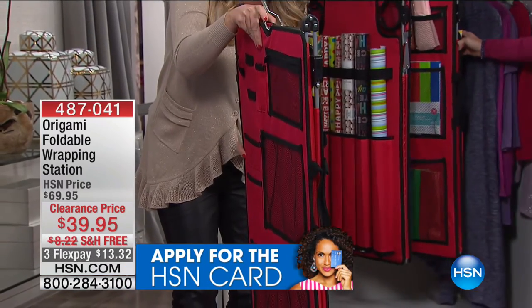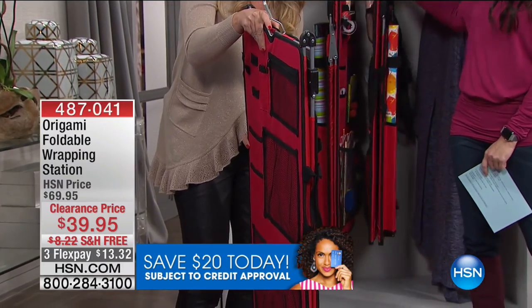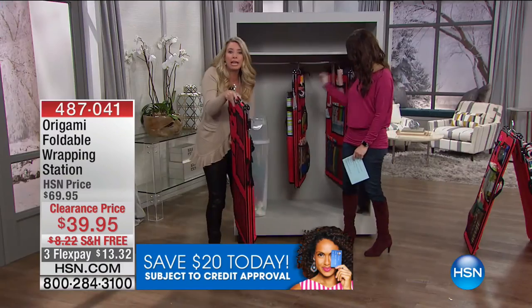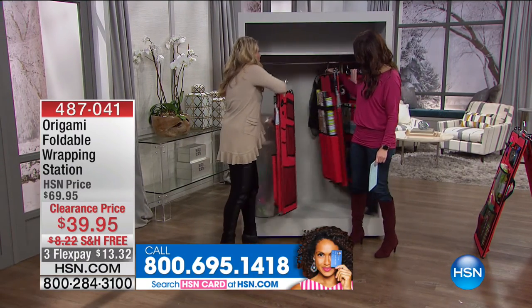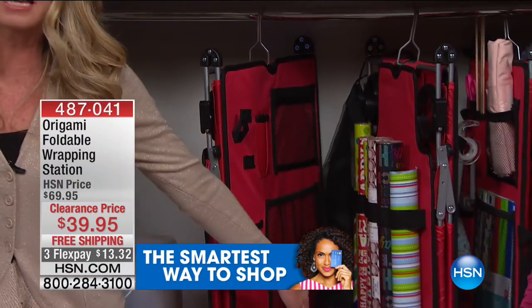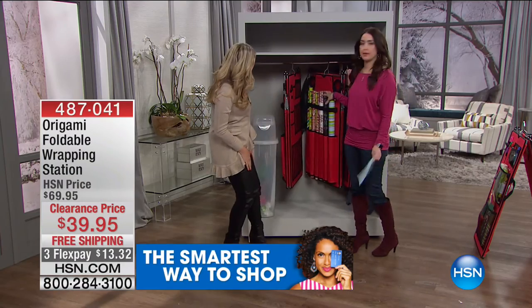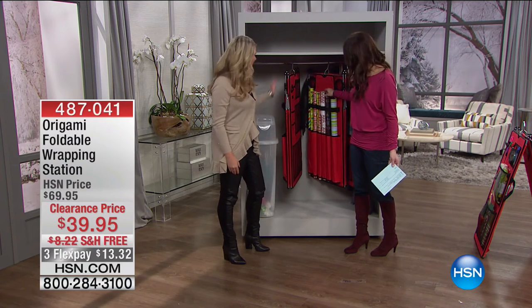You can hang this, you can put this in between your washer and dryer, in the garage, you can hang it right up into your closet, in your coat room, your kid's room, your guest room, wherever. Look how neat that is. Everything's right there. And it protects all of your wrapping paper, not just for the holidays, but for happy birthday, all of the wrapping paper that we have.